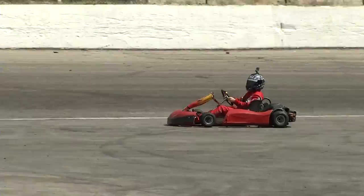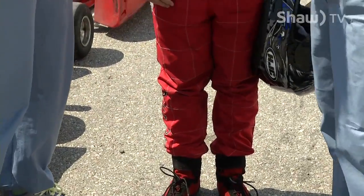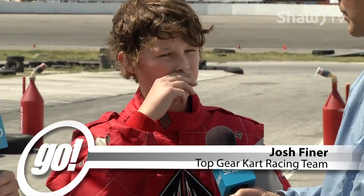Now we're talking to Josh Feiner, who's in his fancy racing gear. Wow, that looks nice. How come we don't get cool suits like that? Well, this is just a Top Gear racing suit. I'm part of the karting team that we have. We go to Chilliwack and Quesnel and Sumas to race in like a big league. It's called the West Coast Kart Club. And we race karts that go 90 plus miles an hour. And how fast are these ones? These ones, driven restricted, will go 55 to 60 miles an hour. Unrestricted, they'll go about 60 to 65.